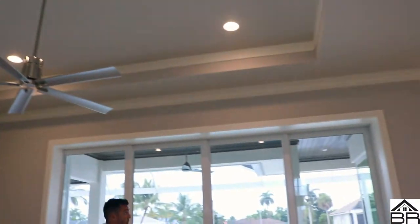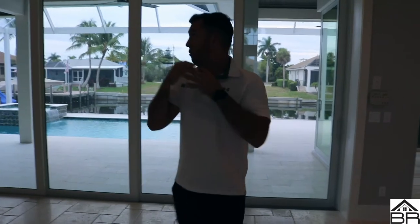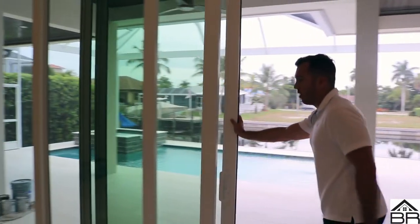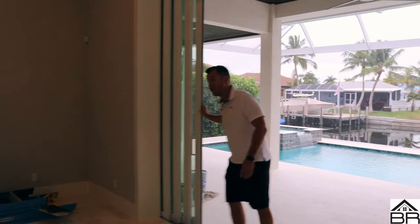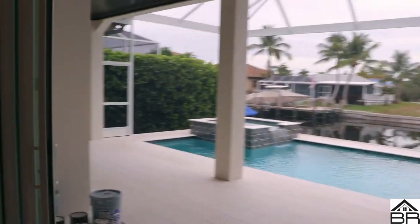Look at the size of the sliding glass doors. I just want to point this out, these are 10-foot sliders, not 8-foot, 10-foot. So it really opens up the room. All these will pocket in, and I'll just show you that too, because you gotta see this. So, all the sides are pocketed in just like this. They disappear through the wall. We actually build out a wall here to hide them, which is nice. Opens up the whole entire home.